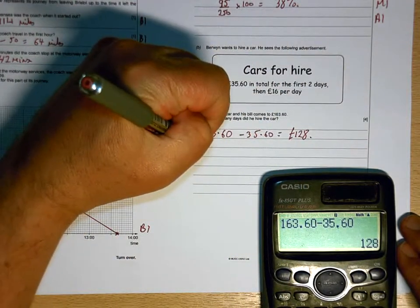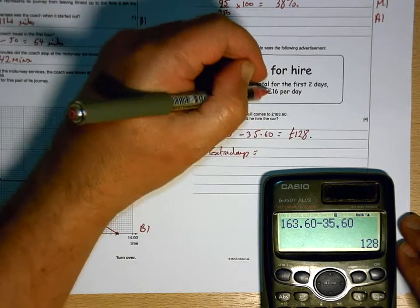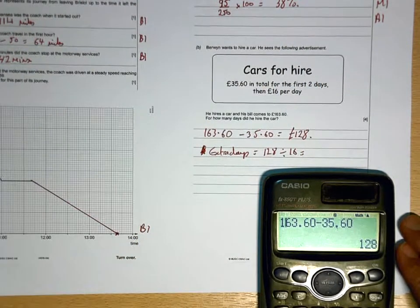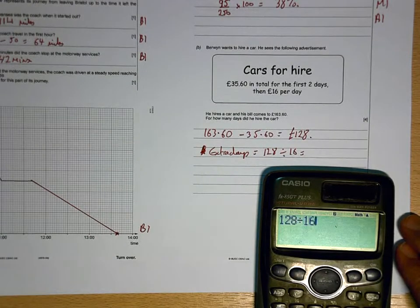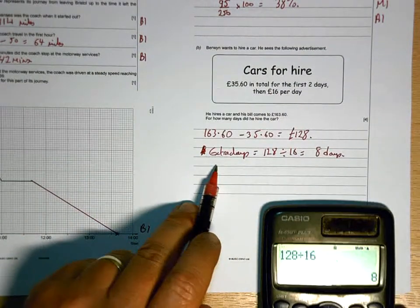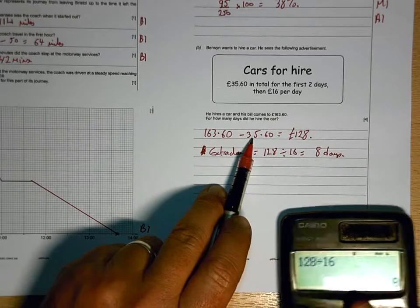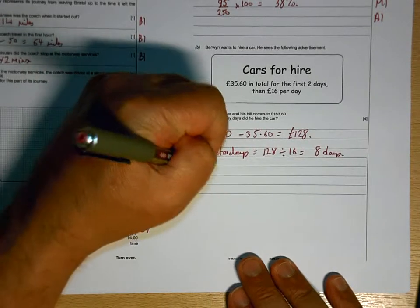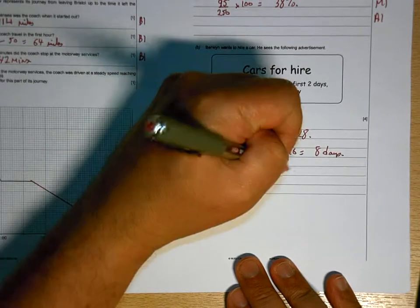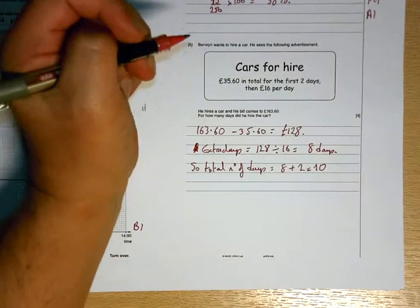So the remaining or extra days, every one of them costs him £16. So we've got to split that 128 into 16s. So that's 8 days. So there's 8 days which are variable, but then on top of that you've got to add the first 2 days there. So the total number of days will be 8 variable ones plus the first 2 equals 10 days.